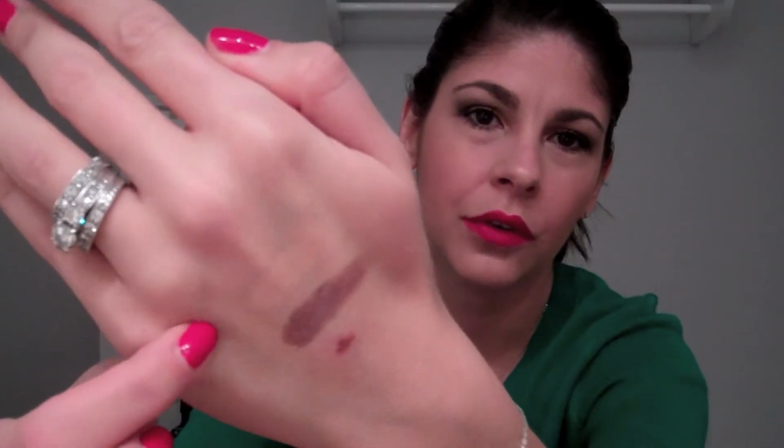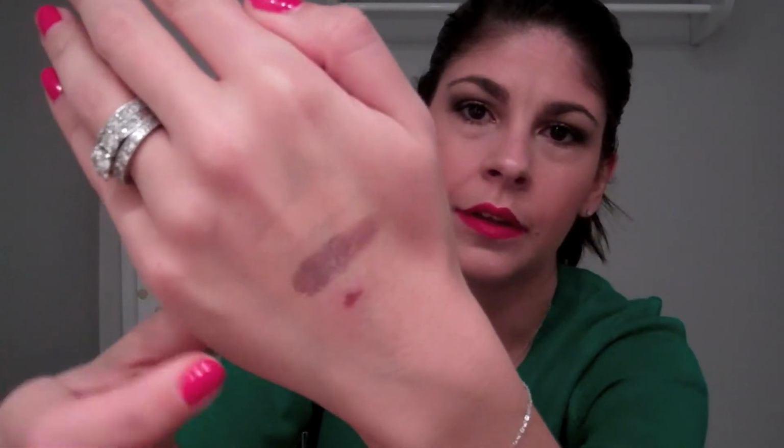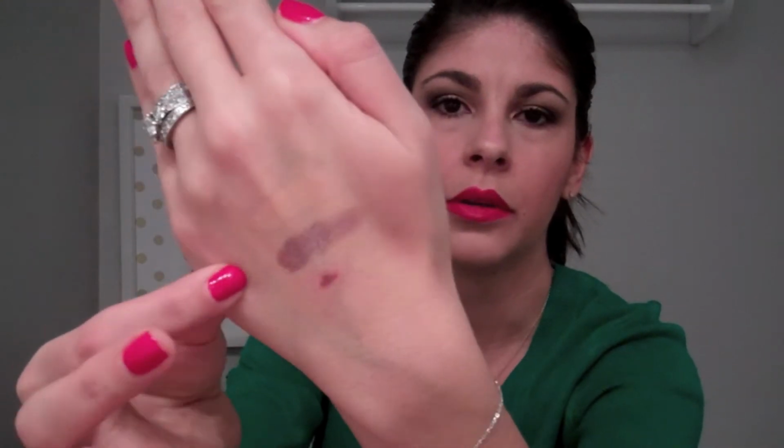But as you can see, this first swatch here is Halo, and then we have Tinsel. Halo is a nice shimmery nude, and this one's more lavender and has a bit of shimmer to it.